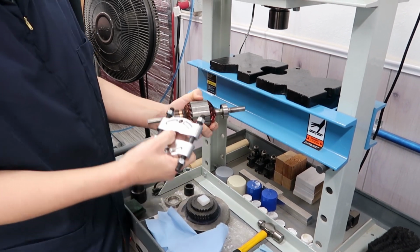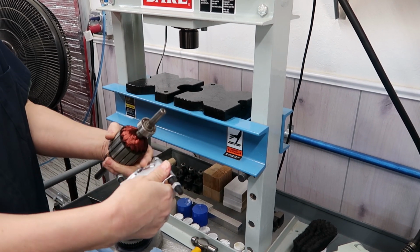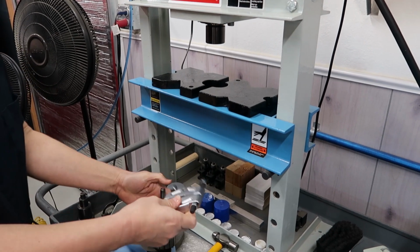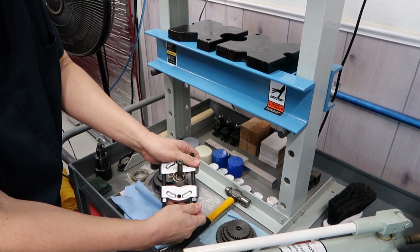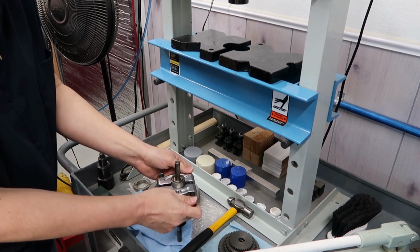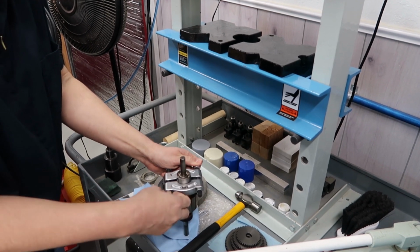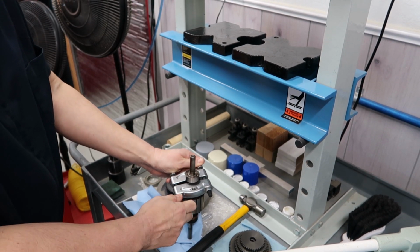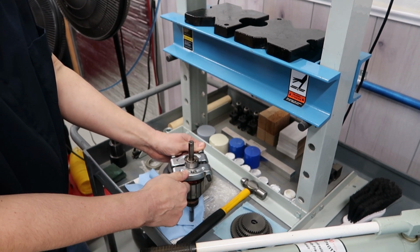And how I do this, I always use a press to remove the bearings off of the armature, and I just use one of these bearing plates. I'll do it right here. You never know about the bearings until you actually remove them and really feel it for yourself. I really thought the bearings weren't too bad.